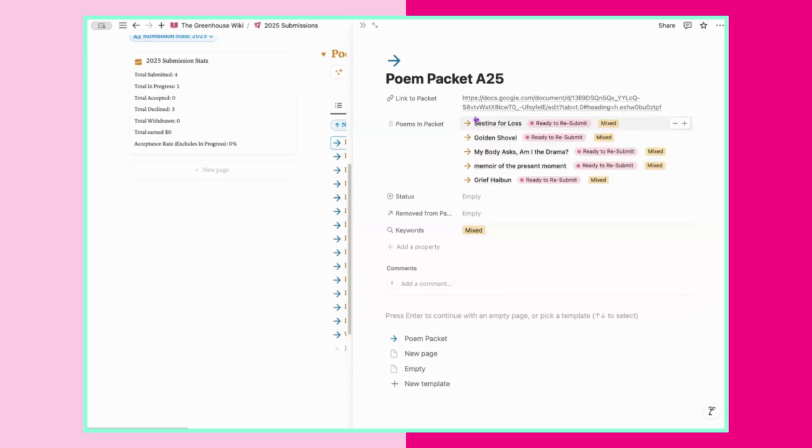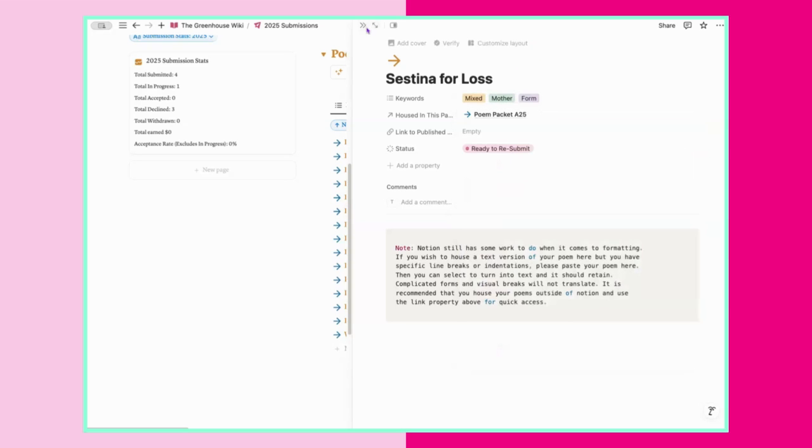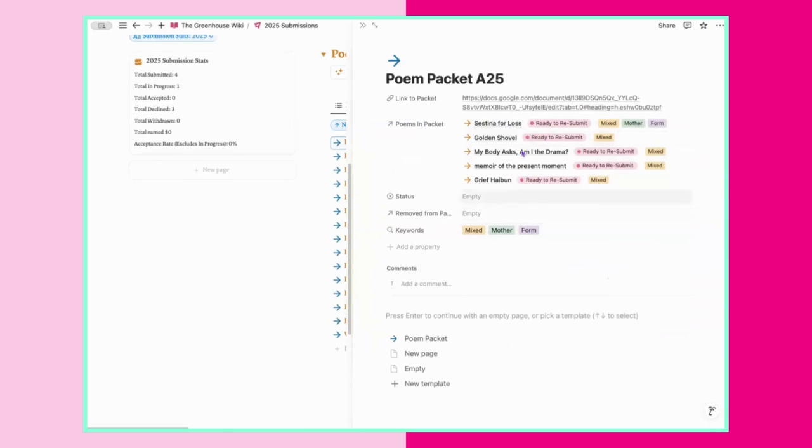And as you can see, it pulls in the keywords. So say each poem had a different keyword. Sestina for Loss, let's just say it's a poem that mentions my mother. I know it is a poem that mentions my mother, actually. So I'm going to tag the keyword mother as well. And then this is a sestina, so I'm going to mark it as a form. Sometimes I don't always come in and do all of this. But anyway, so now you can see it added in this packet.